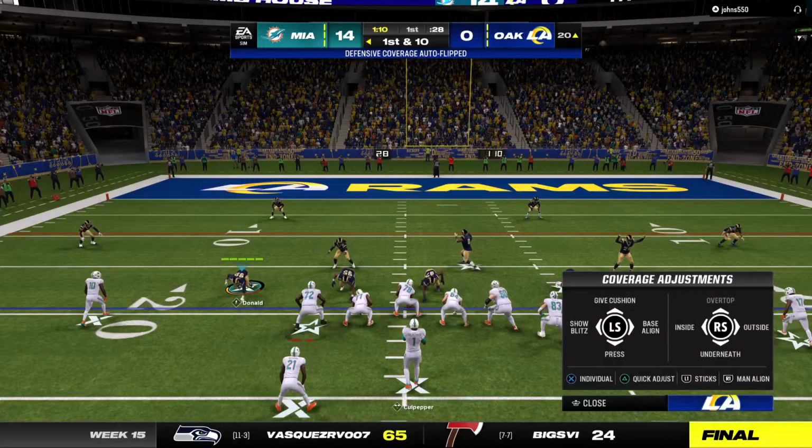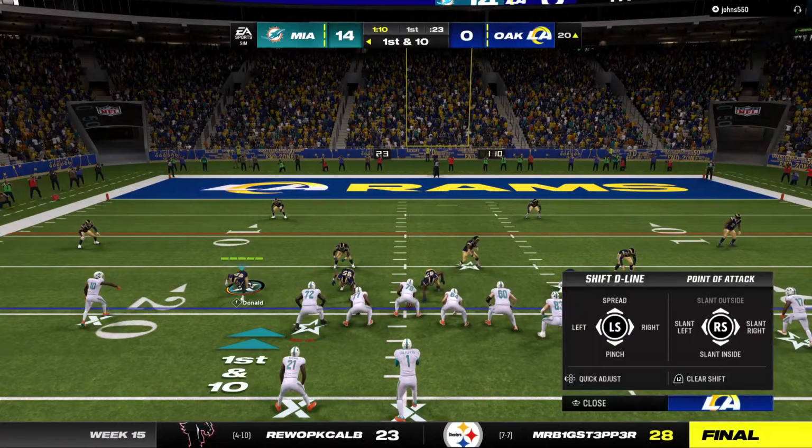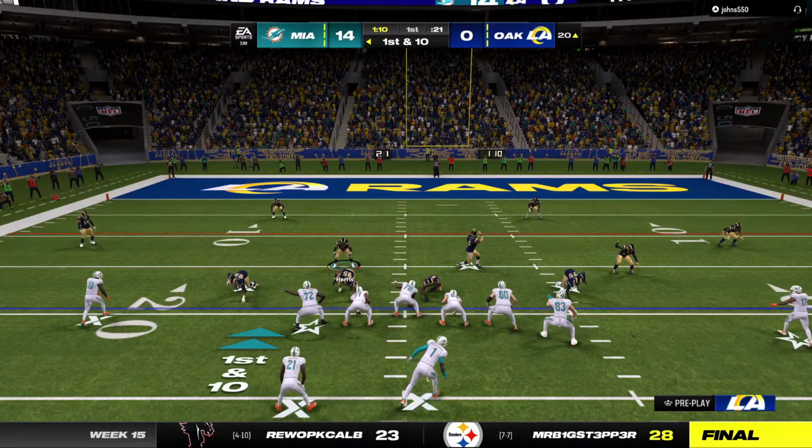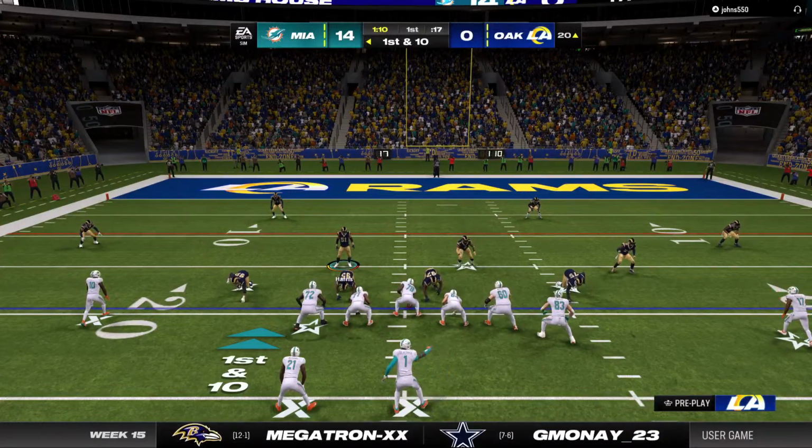Ready! Cup 19! Cup 19! 18 Rattler, 18, 19 Lion.